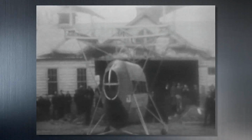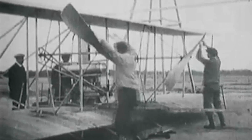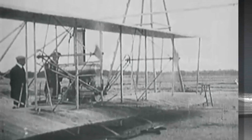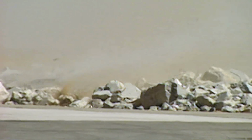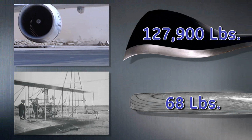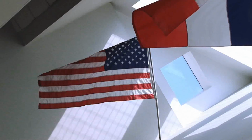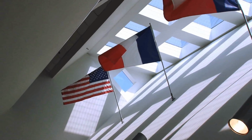Since the dawn of aviation, man has been searching for ways to power the airplane. In 1903, the Wright brothers handcrafted the very first propellers for the Wright Flyer. They were thrilled to have achieved 68 pounds of thrust each. Today, however, the fan blades on the GE90 are capable of producing over 127,000 pounds of thrust, almost 2,000 times the power.